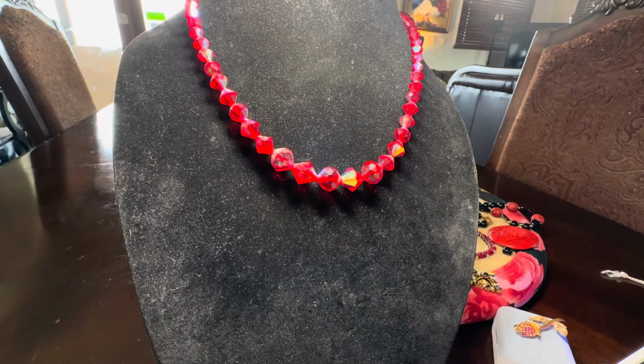And rubies, they are a form of the mineral corundum. And actually, the red ones, the pinkish red ones, are rubies. And the other colors, the blues and the greens, are called sapphires. But I do have a few pieces of red jewelry and different things.